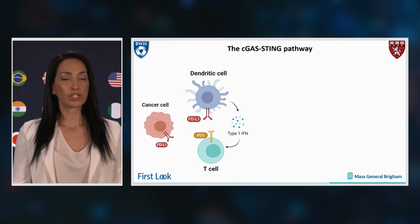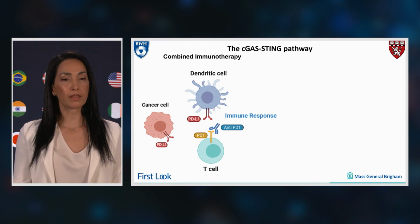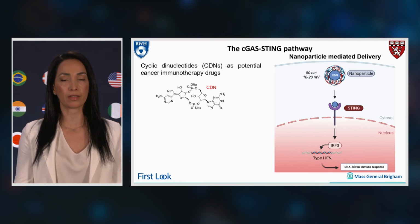The upregulation of PD-L1 on cancer cells can prevent this interaction from happening, but the combination with checkpoint blockade therapy can help the T cells kill the cancer cells and eliminate it.